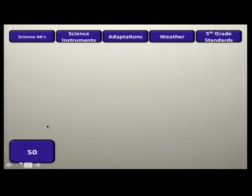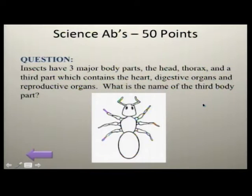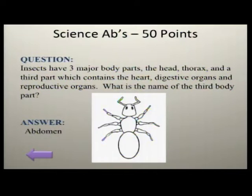All right, Oakdale, the last one is science abs for 50. Insects have 3 major body parts: the head, thorax, and a 3rd part which contains the heart, digestive organs, and reproductive organs. What is the name of the 3rd body part? Anyone can buzz in. All right, Rosewood? Abdomen. You are correct. It is the abdomen. Very good, guys. So we have cleared the board.